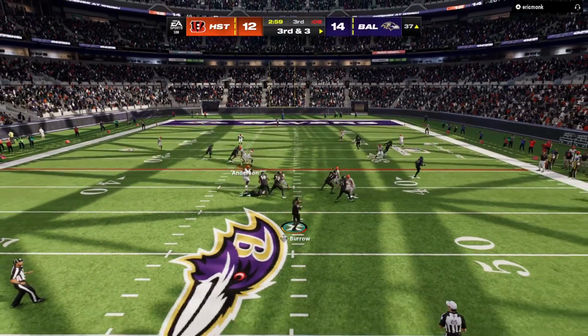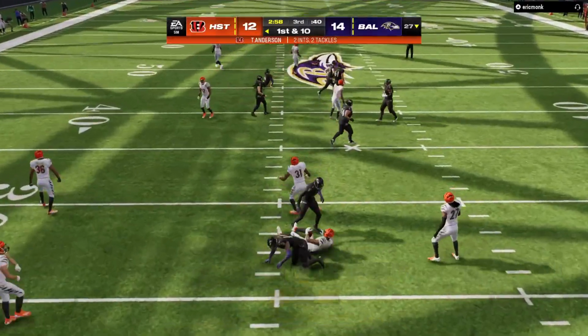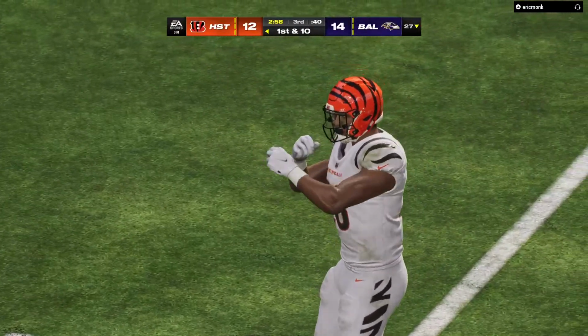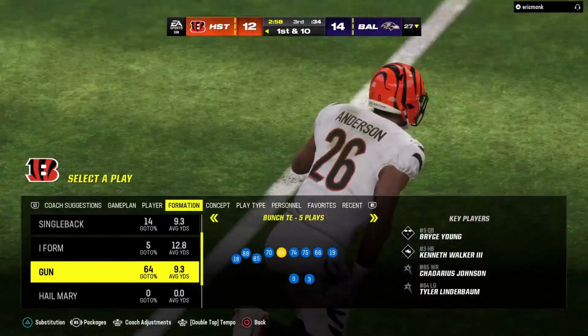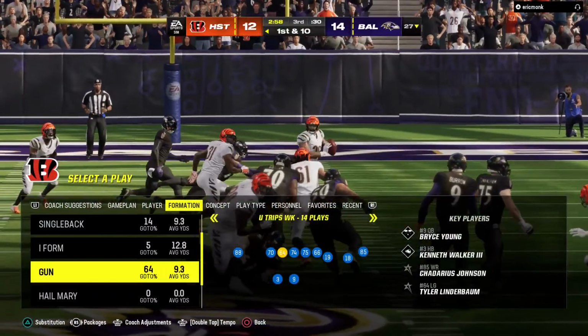Burrow on 3rd down. And he's going to be intercepted for the 3rd time thus far. And the Bengals force the turnover. They'll take over at their own 27. So this offense moving the ball well, trying to open up a 2-score lead here in the 3rd quarter. But now potentially a play that could have big ramifications.